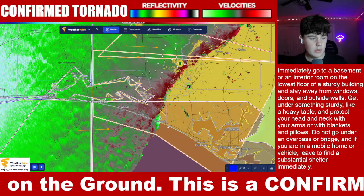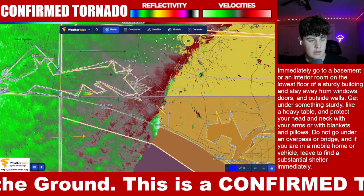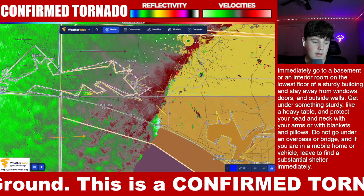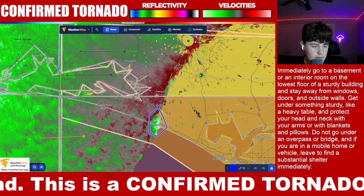Okay, so we got some strong winds and an embedded rotation around Alley's Beach, so that's definitely something to keep an eye on. Or Allison's Beach, however you say that, whatever that is.